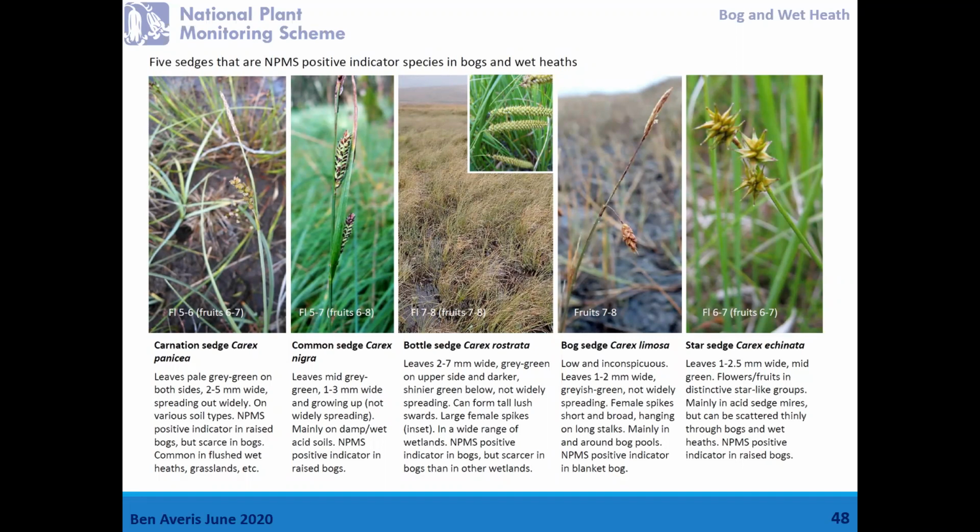Star sedge is very common in all kinds of wet, acid places and has leaves that are fairly nondescript. They're mid-green, up to a couple of millimetres wide or so. The leaves alone are not that distinct, but the flower heads are, and they're generally present, and they can persist quite well later into the year when they've flowered. And that little cluster of very starry little fruits, it's pretty unmistakable. And it's very common in such a wide range of acid habitats, and it's not surprising we can find quite a lot of it in some of our wet heaths and some of our bogs as well. And these species are all, by the way, listed as NPMS positive indicators in bogs and wet heaths. So it's another reason for putting them on this page.